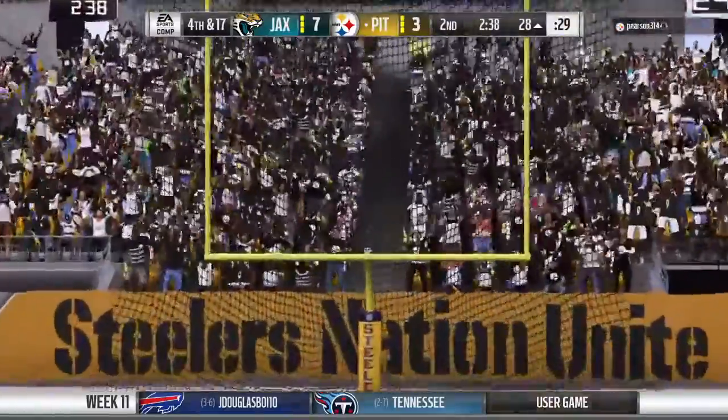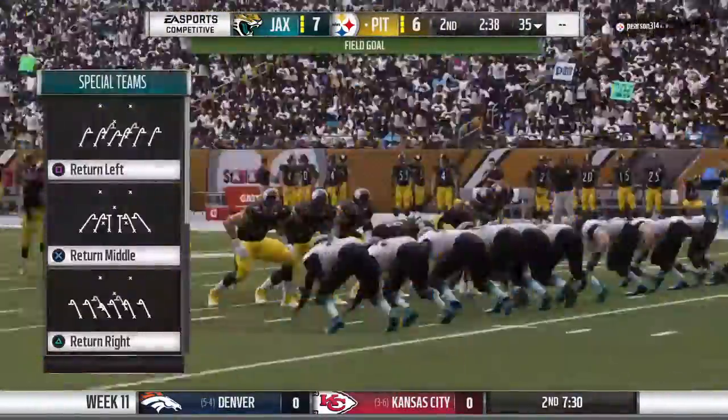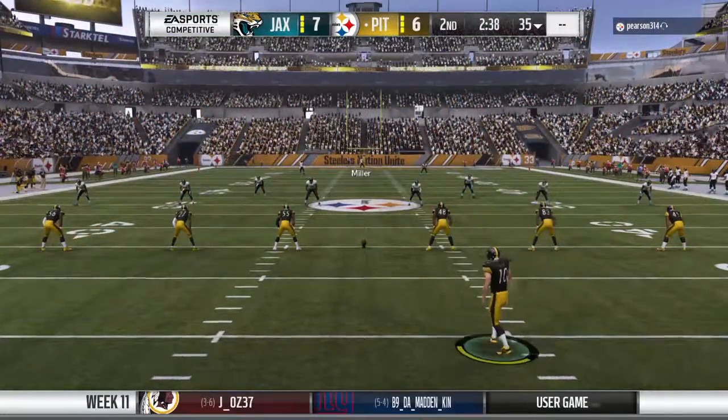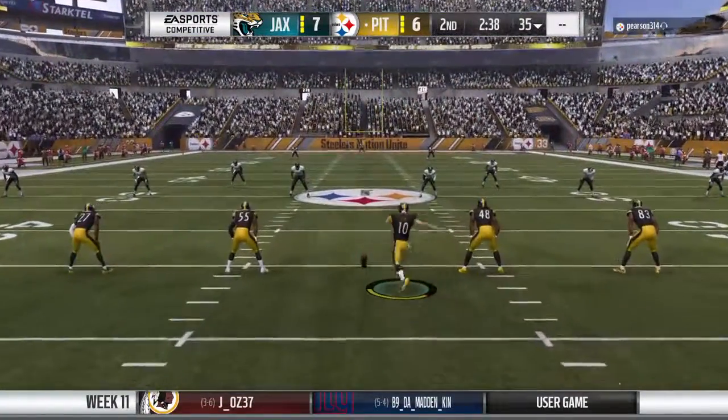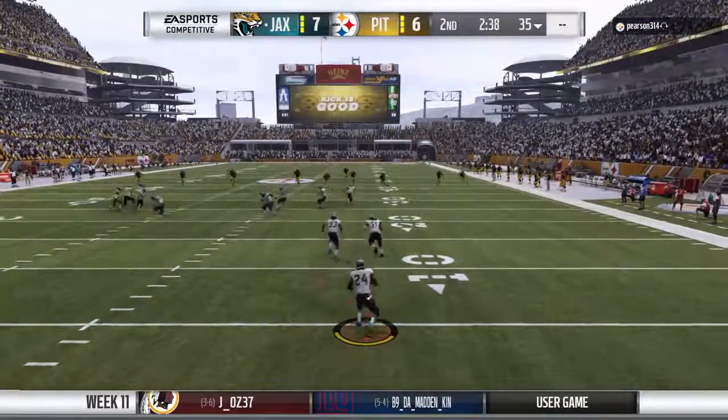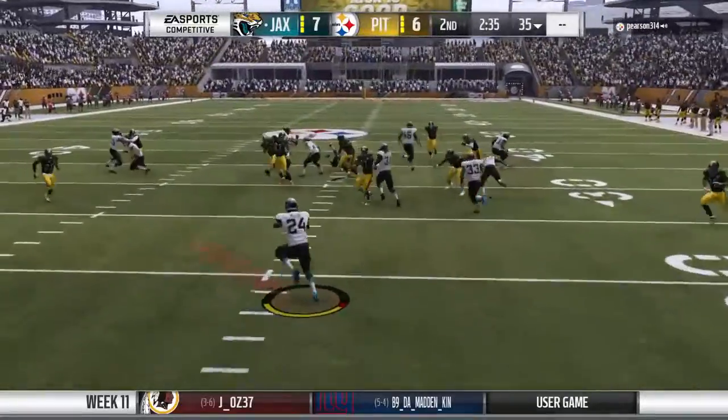And Boswell's kick is good. And they'll get it back within a point at 7-6. No problems in the field goal department so far. He's 2 for 2. Pretty reliable here in this game, isn't he? And to me, that bodes well for them. If they need him late in the game, his confidence should be sky high.